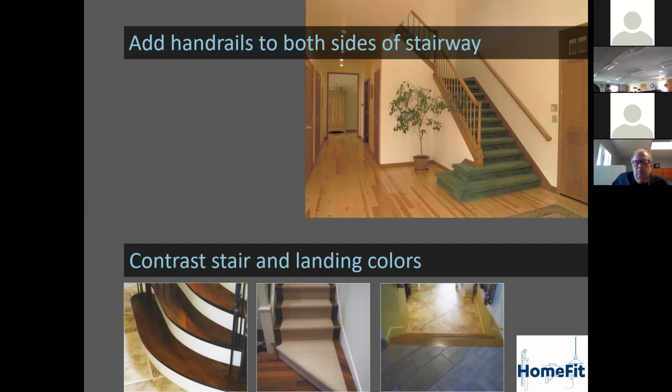What's nice is the stairs are typically 3 feet wide, maybe 3 foot 6 inches wide maximum. So regardless of your height, it's easy to extend your arms to be able to grab the handrail on both sides.